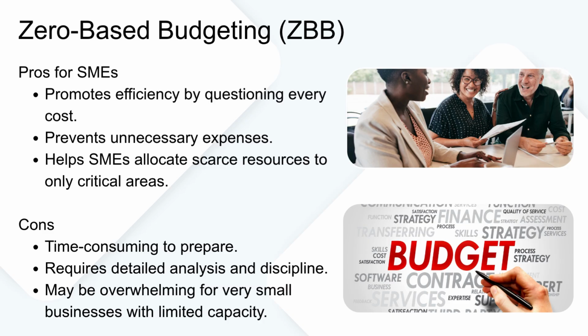What are the pros? This type of budgeting promotes efficiency by questioning every cost. It prevents unnecessary expenses while at the same time helping SMEs allocate scarce resources to only critical areas. The cons of this method include the fact that it is time consuming to prepare. It also requires detailed analysis and discipline and may at times be overwhelming for very small businesses with limited capacity.